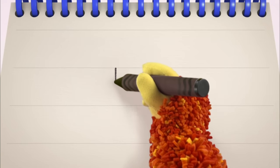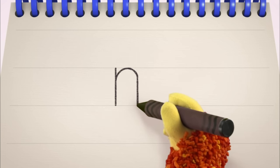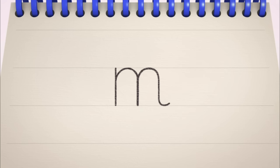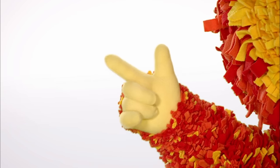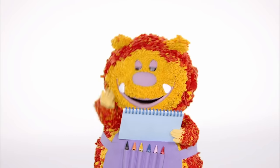Go down, up, over, and down. Up, over, down, and flick. There, the letter M. Shall we meet the letter M? Say the magic words with me. 1, 2, 3, 4, 5. Let's make our squiggles come alive.